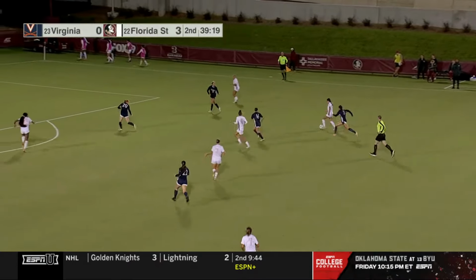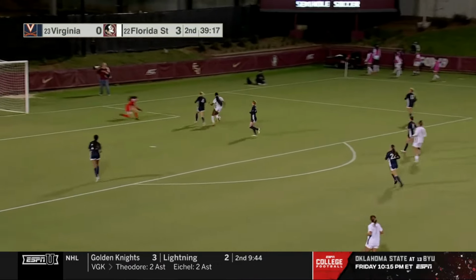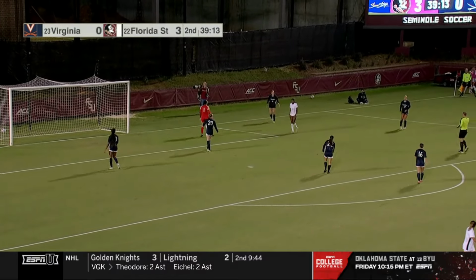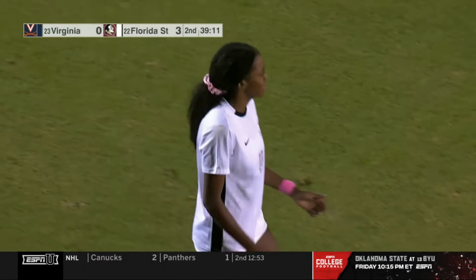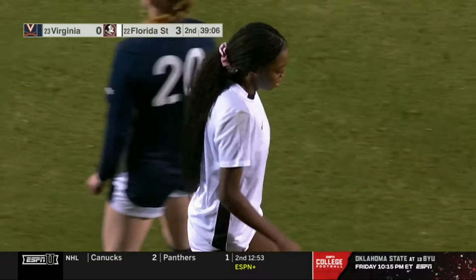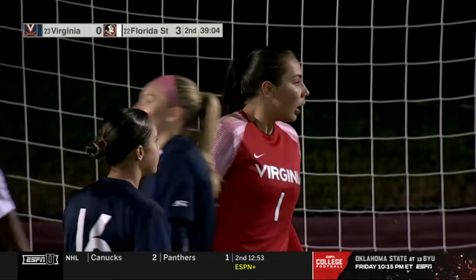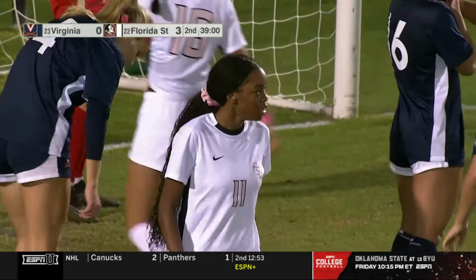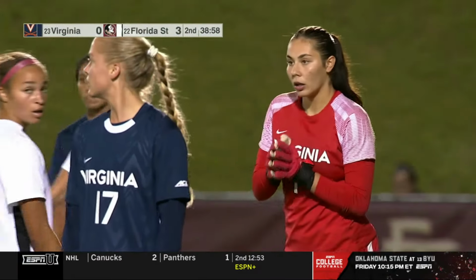Virginia giving it right back to Wynn and the Seminoles. Dudley on the move. Saffredin's out for it again. Some questionable decision making maybe, as Saffredin, is it that she's not trusting her defenders, or she's just so wary of Dudley? Well, I think she knows she needs to be proactive and aggressive because of, one, the pace that they have, but also the skill set of this Florida State's attack.